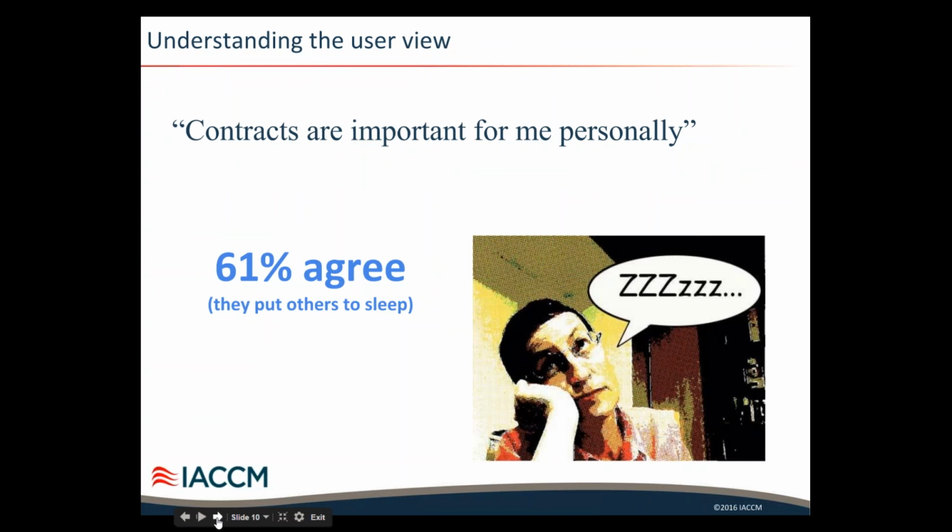So what else do we discover? Well, so then we asked people to what extent do they personally find contracts important.